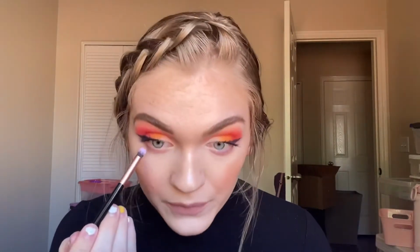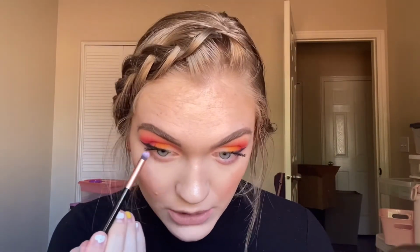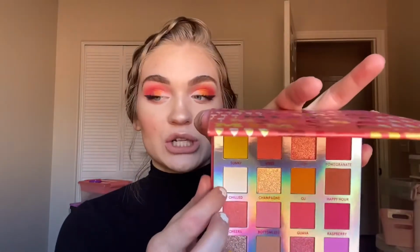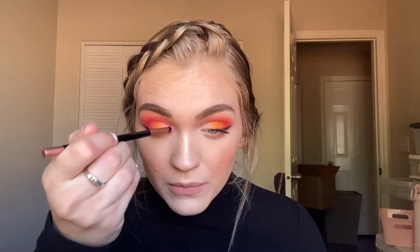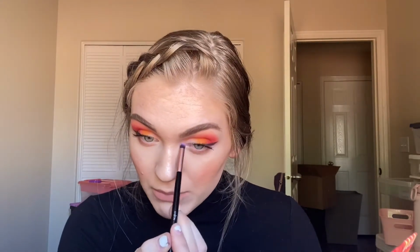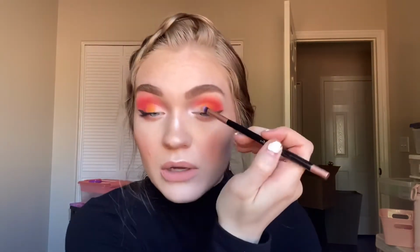And I'm actually gonna take a little bit of the orange, the OJ, and just put it right on top to mix it in. I'm probably just going to put the white color called Chilled in my inner corner and call it good. Really love this white color. I think it is really pigmented and probably one of the most pigmented whites I've actually used, no joke.